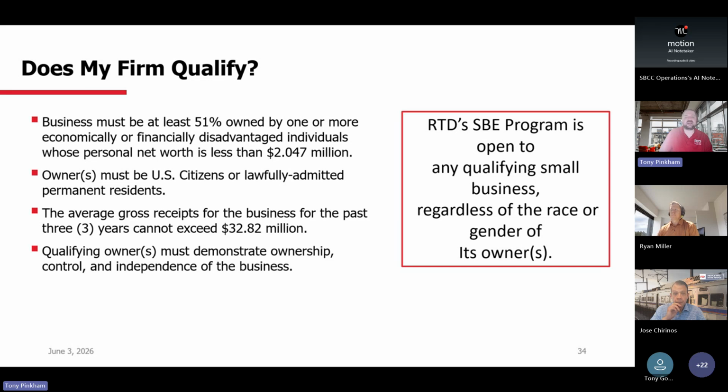Two of the three are going to have to hit this qualification, under 2.047 million, to qualify as economically disadvantaged. The reason for that is 33% isn't enough to hit 51, so you'll have to add a second member to hit that 51% ownership, which would then become 66 if you add a separate owner.